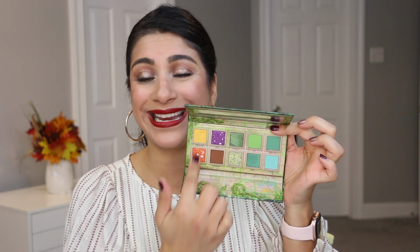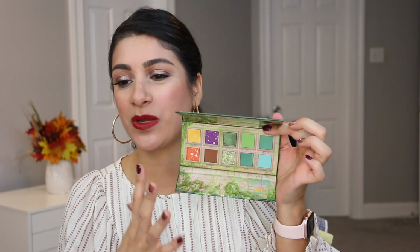And the mattes work so well. I just love it. I love these pops of colors that they incorporated in here. This purple, orange, and it's just beautiful. And you can ground it all with this brown. It's a really nice palette. I use this one the least just because we are in fall and I wanted more of those rustic burgundies and browns and oranges. So I've only used this one maybe twice, but both times I liked it and enjoyed it.